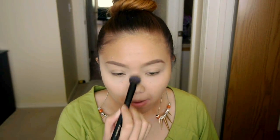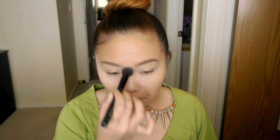And then you can also highlight the bridge of your nose just to make it look slimmer, and it also brings out the bridge of your nose, therefore it makes it look like you have a higher bridged nose than you really do. So this is really nice. I love doing this. And then you can bring it up to the middle of your face, the T-zone. This will also help prevent it from getting really oily. And then also on top of your brows, just to make it look more lifted. Just like that. You can also include this part of your nose to make it look more lifted, like the tip of your nose. Your chin.